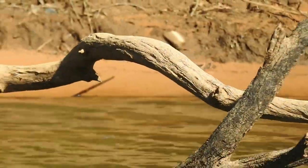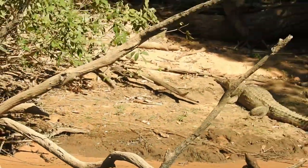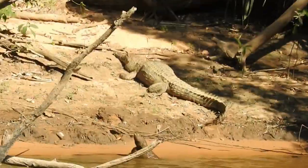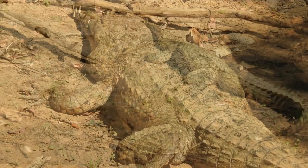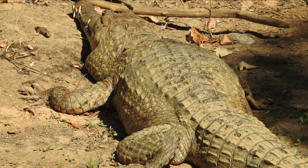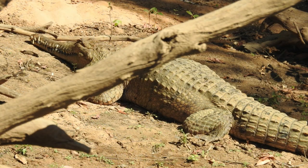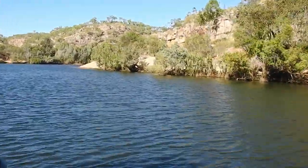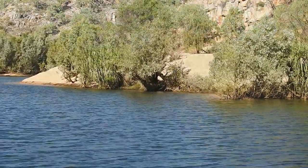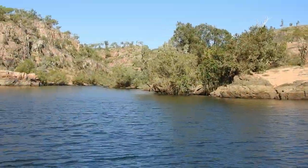You know, these guys' lifespan, they can live up to about 70 years old. And the speed of them, well, they can go up to nearly 30 k's an hour in short bursts, of course. And the male can get up to 1,000 kilograms, and the female 100 kilograms. So the females are very much smaller than the males.